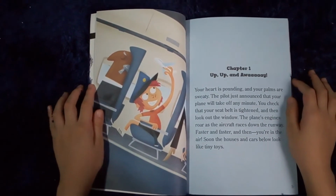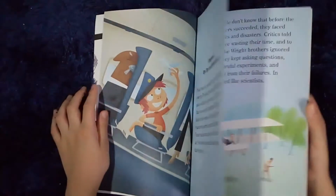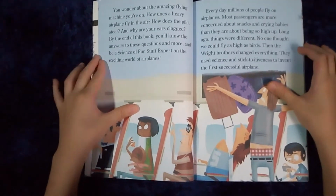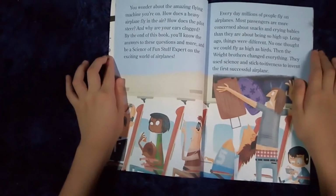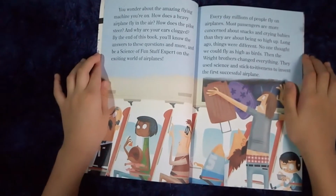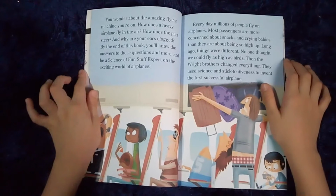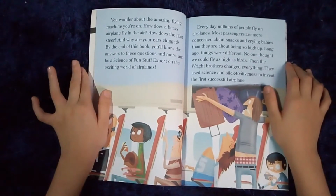Soon, the houses and cars below look like tiny toys. You wonder about the amazing flying machine you're on. How does a heavy airplane fly in the air? How does the pilot steer? And why are your ears clogged? By the end of this book, you'll know the answers to these questions and more, and be a science of fun stuff expert on the exciting world of airplanes.